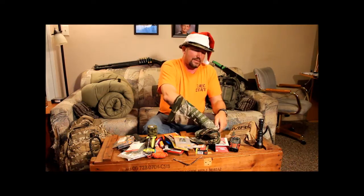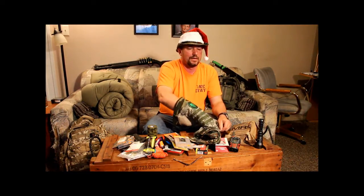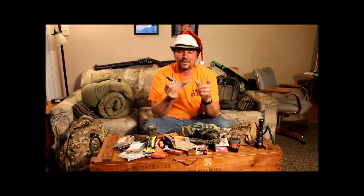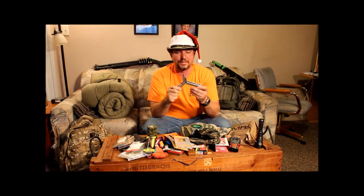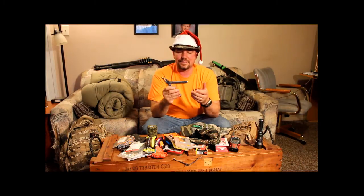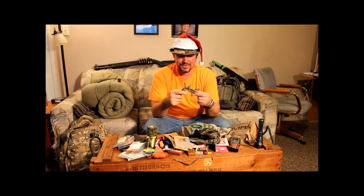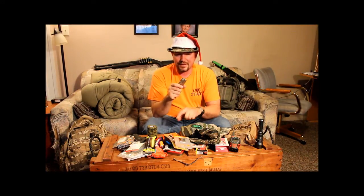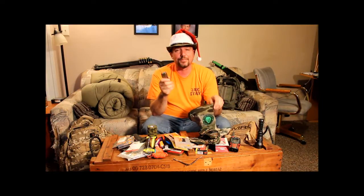And let's see what else we got in here. Yeah, multi-tools. All preppers love multi-tools. They keep them in all their stuff, their bags and that. Can't say enough about them. They got can openers, saws, knives, pliers. Any prepper finds that as a stocking stuffer, they're going to be very happy.